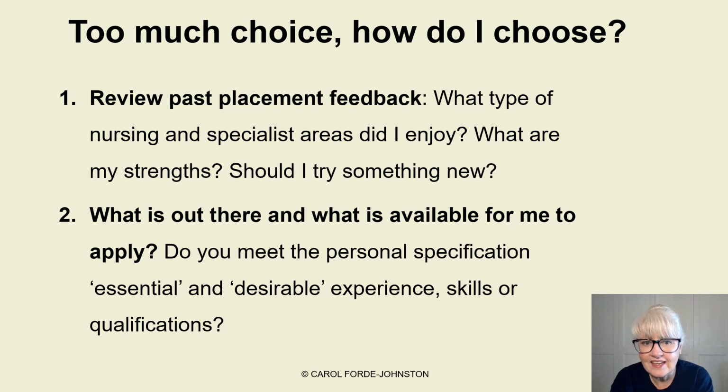And the key thing is that you meet the personal specification. If it's the essential side of a personal specification, you have to meet all the essential criteria to be shortlisted. The desirable experience, skills and qualifications you may develop whilst you're in the post, and you can talk to the recruitment leads about that. But it is interesting to look at what is available.